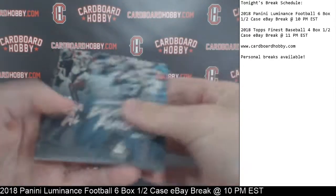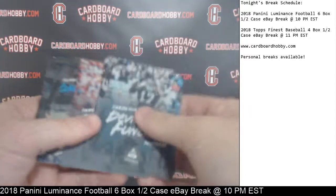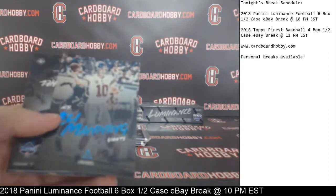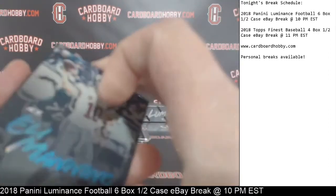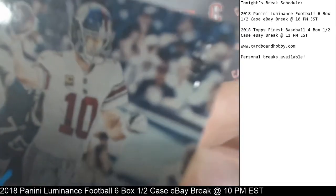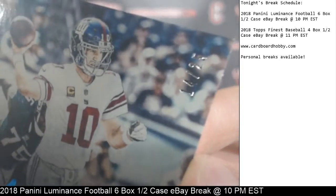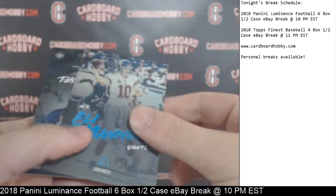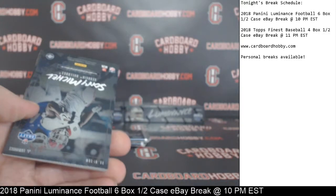Pack two. Oh, we almost had them all in order there. Eli Manning, ooh, that's low numbered. 14/25, Eli. 14/25 there on the Eli Manning. Very nice. Low number there for your Giants.